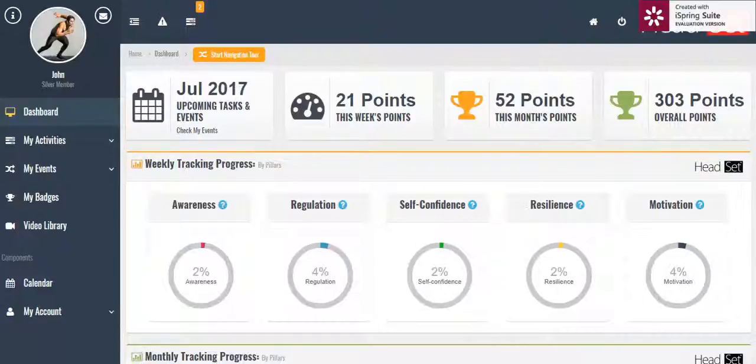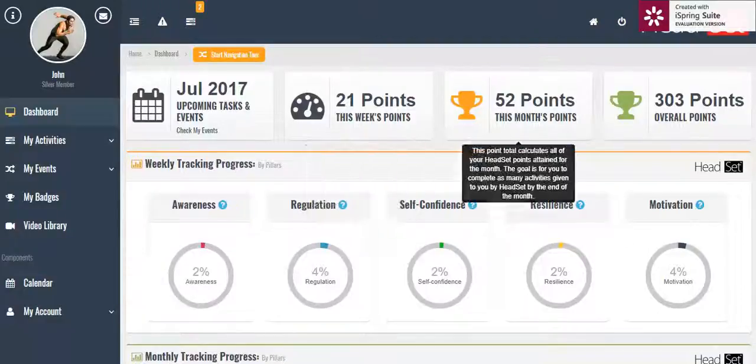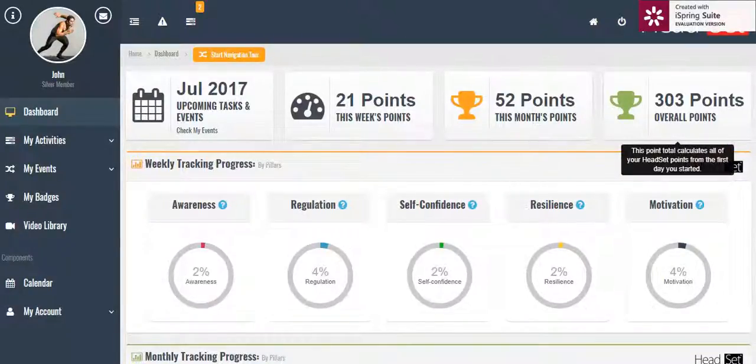The first element of HeadSet that we would like to talk to you about is your dashboard. The dashboard contains all of the analytical displays of HeadSet. The dashboard is where all of your points are housed. The dashboard collects and keeps track of all of your points that you have accumulated over a period of time. The dashboard keeps track of your weekly points, your monthly points, as well as your overall points since the beginning of your use with HeadSet.